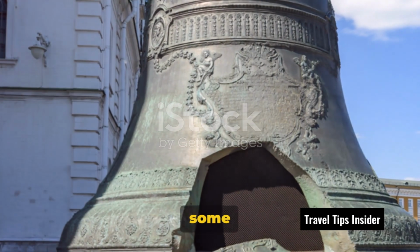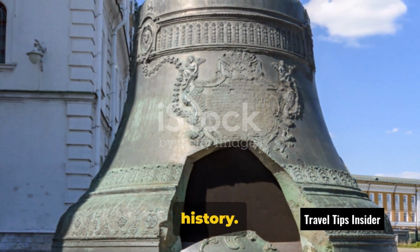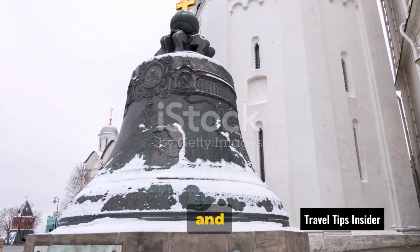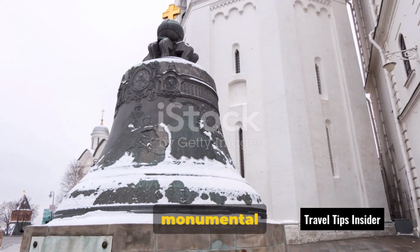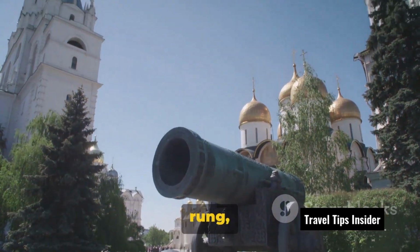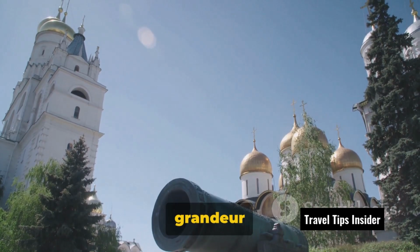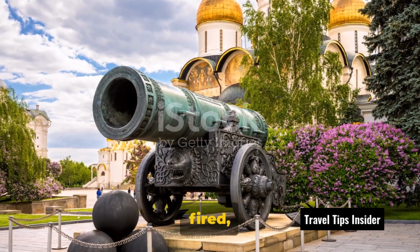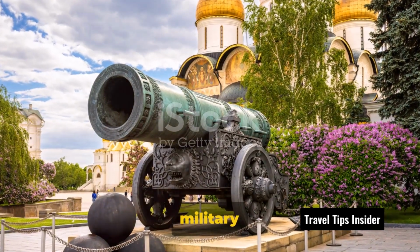The Kremlin is home to some notable symbols of Russian culture and history. Among these is the Tsar Bell, the largest bell in the world, and the Tsar Cannon, a monumental piece of artillery. The Tsar Bell, despite never having been rung, stands as a testament to the grandeur of Russia's past. Similarly, the Tsar Cannon, while never fired, is a symbol of the country's military might.